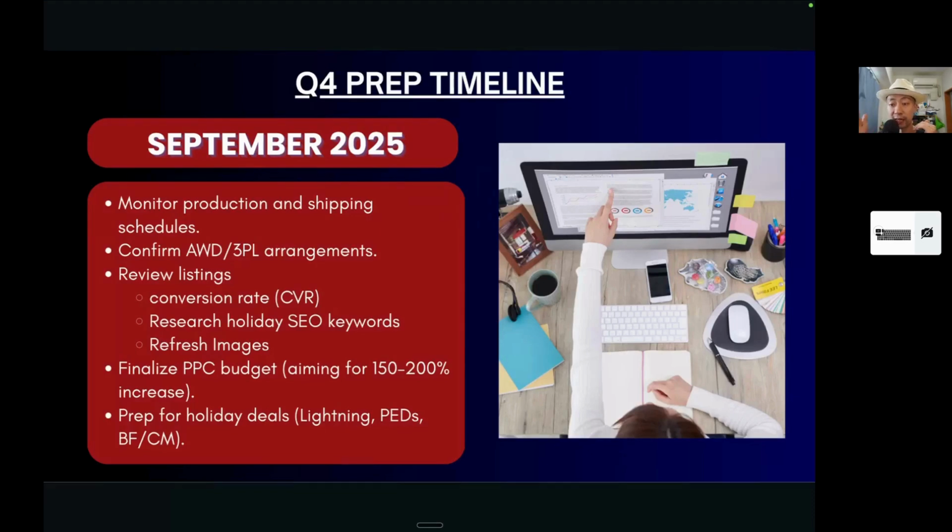Other than that, finalize your PPC budget. We're aiming for more sales and more competition, so budget a 150 to 200% increase, if not higher. Obviously make sure it makes sense. If you're good at PPC, go for it. If you have an agency, make sure that they're on board, because one of the other things I see a lot of sellers ignore is your marketing, your PPC, and your inventory.